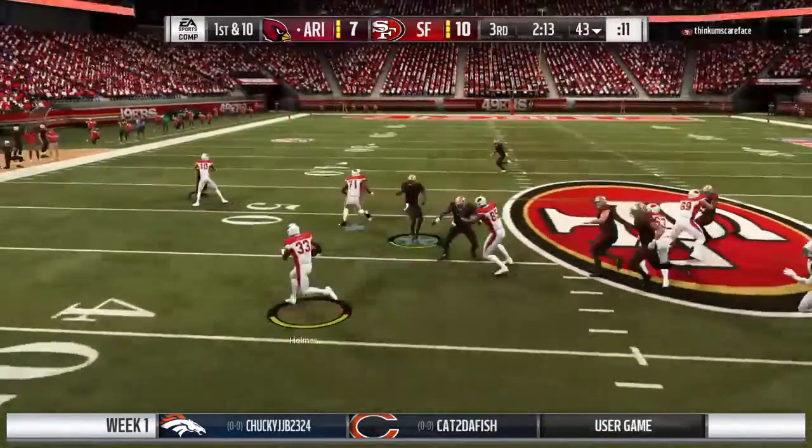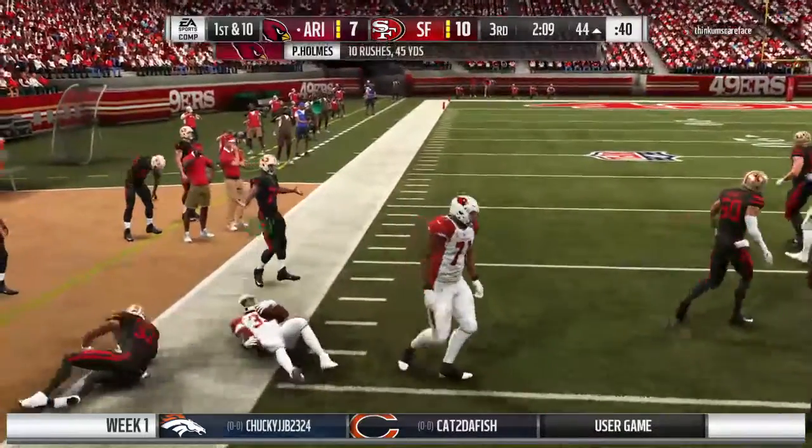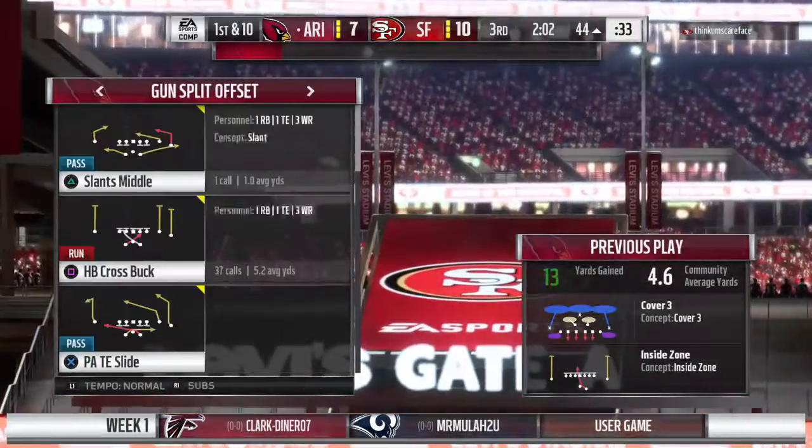They'll run it now out of the gun. And taking it across midfield and inside the 45. Another nice gain, 13 yards that time, and another 1st down.